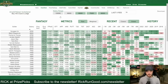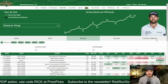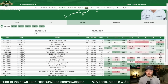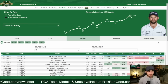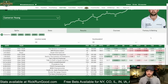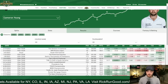The 8K range here. Now, this is quite interesting as well. A couple that stand out to me. Cam Young is $8,700. Cam Young, quietly lurking. I am still worried, and I think I said this before Riviera as well, I'm still worried about the short game. That was one of the things that set him apart from the other bombers last year, is that his short game was so good. He has now lost 4 straight around the green. He's now lost with the putter in 4 out of 5 and in 6 out of 8. That's concerning, but I do love the ball striking metrics.